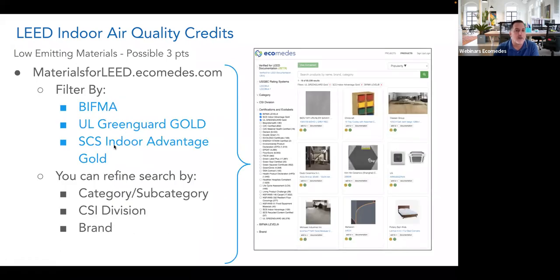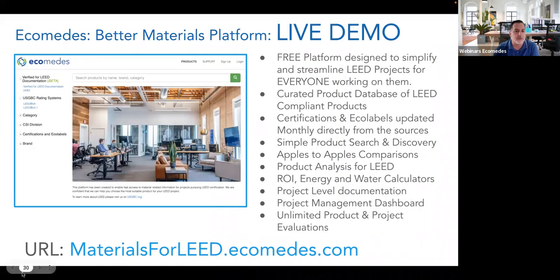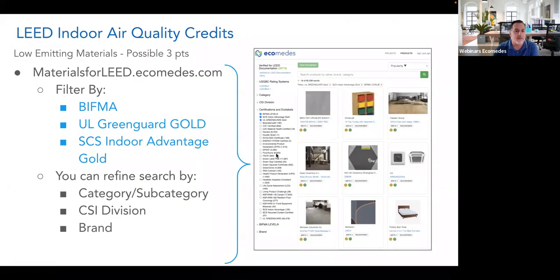So BIFMA, Green Guard Gold, SCS Gold are all in there. You can just search for those through the click, and then further refine it down to BIFMA level. You can go through level 1, 2, and 3, or UL Green Guard Gold, or SCS Indoor Advantage Gold. Those are all available to you, and the entire database is brought forward from those different data sources.